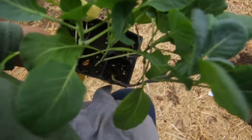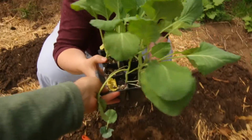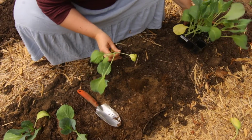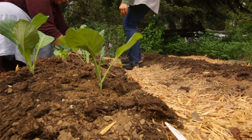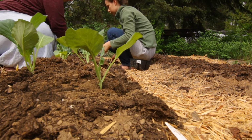We can't wait. We're getting a lot of the cabbage in today, Brussels sprouts, some of my flowers, things like that. It's going to be fun. We're going to be doing a lot of the cabbage in a zigzag pattern, and then I like to plop in little flowers in between. It's just a cool look and I enjoy doing that.